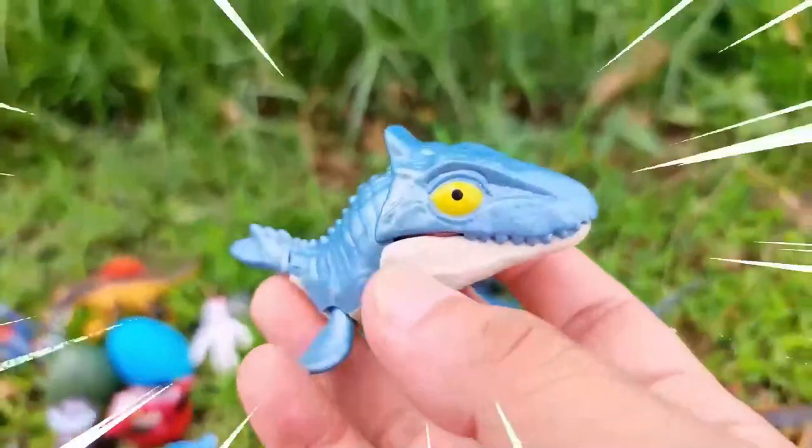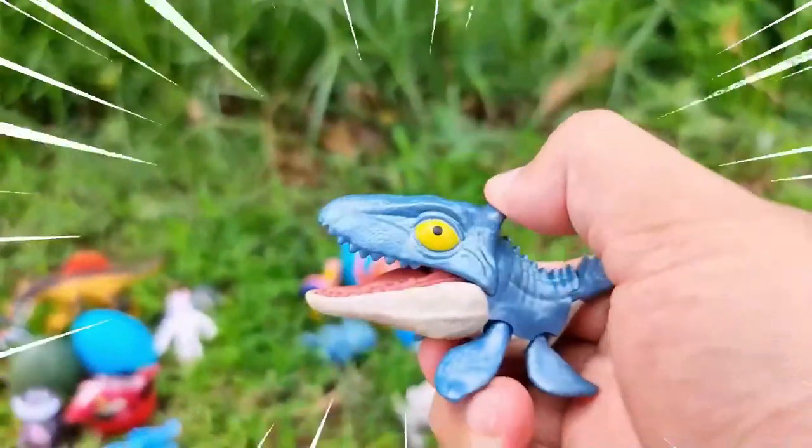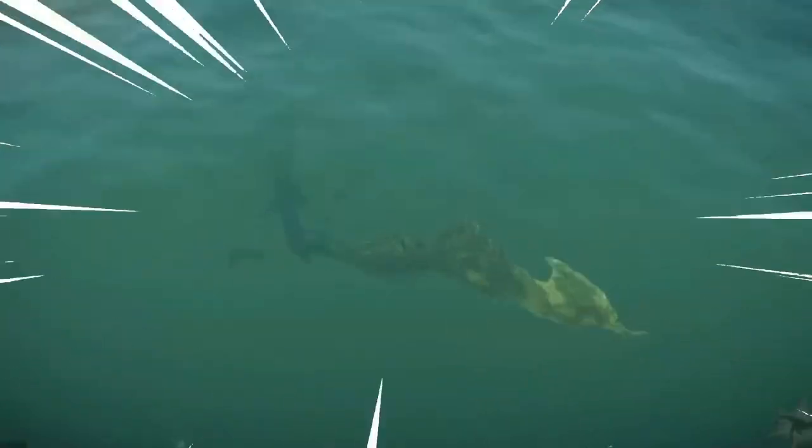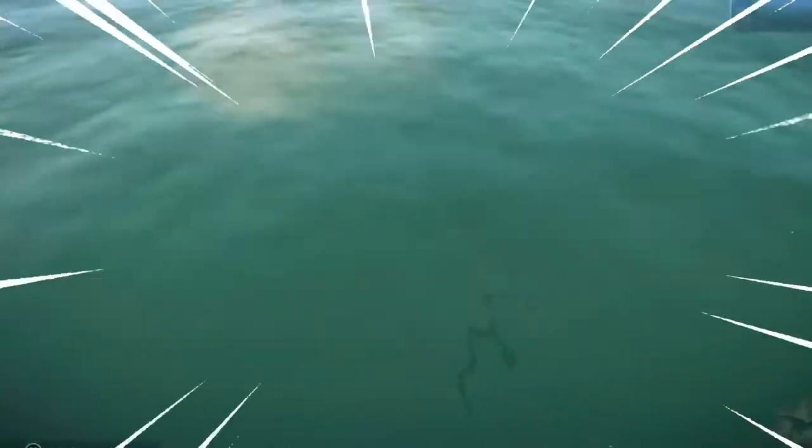Wow, it's so amazing. This is Dilophosaurus. It was an enormous marine reptile that lived during the late Cretaceous period, approximately 82 to 66 million years ago. With its elongated body, powerful jaws, and flippers, this prehistoric creature ruled the seas as a top predator.